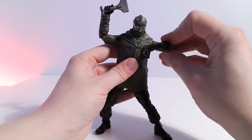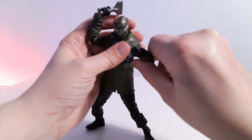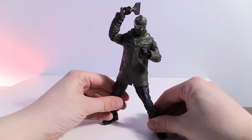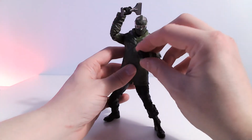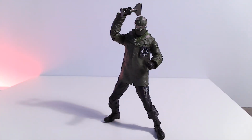So even with the legs there, I was able to pry them apart a little bit more to make him stand a bit better than when he came fresh out of the box. You still see that there's a little bit of struggle there and a little bit of balancing, but you can make it look like a pretty realistic body position pose, which is kind of cool and definitely represents the character.